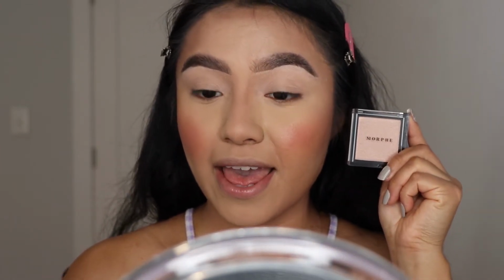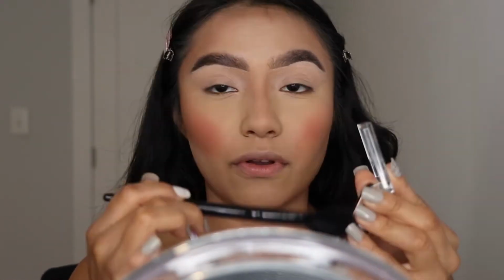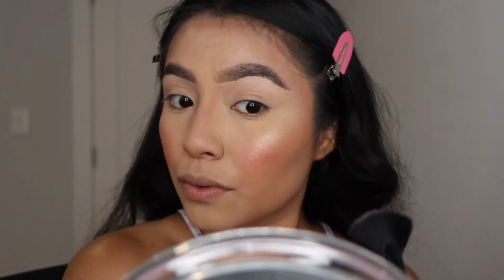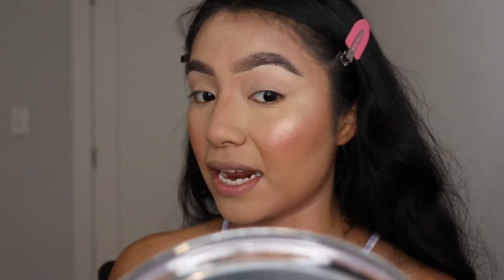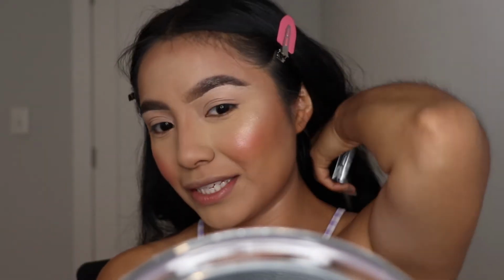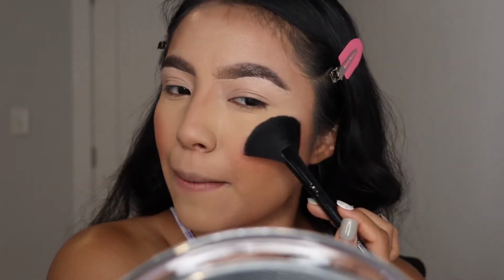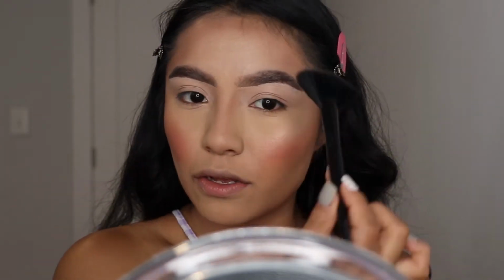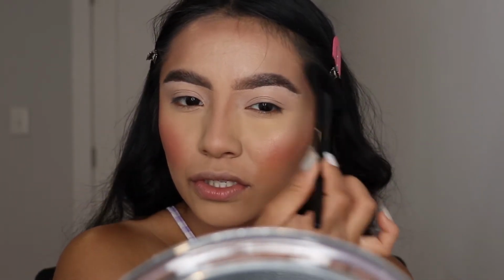Okay, so this side I'm going to use the Morphe highlighter, and this side I'm going to use the Benefit highlighter. So using a highlighter brush, I'm gonna grab this baby, and I'm just going to place it right here. It definitely highlights my face very seamlessly, because some highlighters look like you literally applied a highlighter, like a straight line going through your face. But this one shines your face very soft, very seamlessly. You could definitely apply more if you want to, but I think I am okay like this. I like to apply it also on the side of my brows, just to give a little bit more highlight.